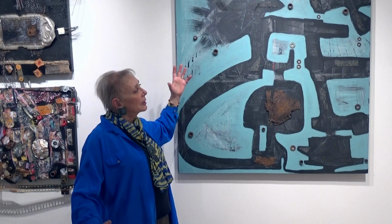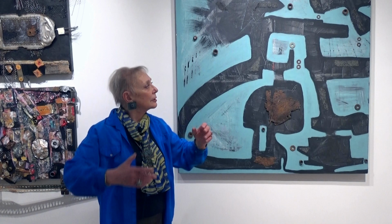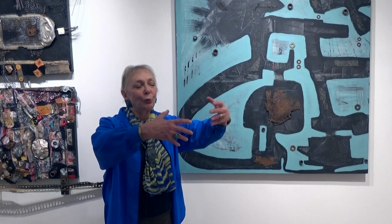It's a figure, it looks like a maternal figure, a woman who is reaching out to save the world. She's moving around and holding things and saving the world. And wouldn't that be great if that were possible?